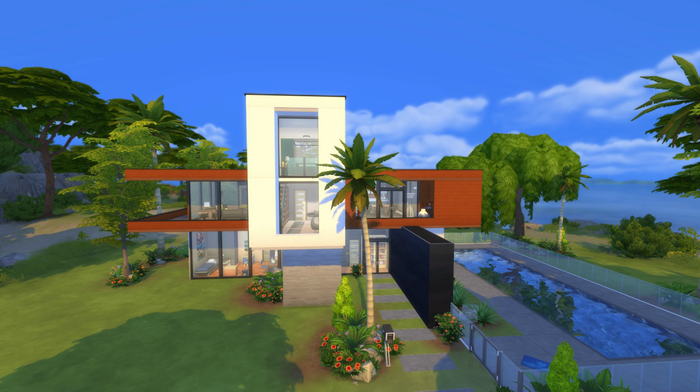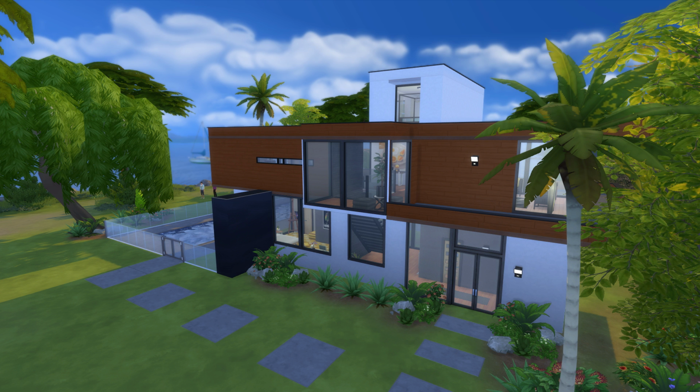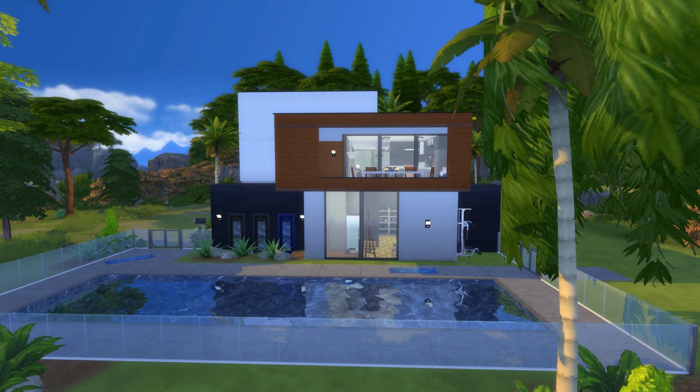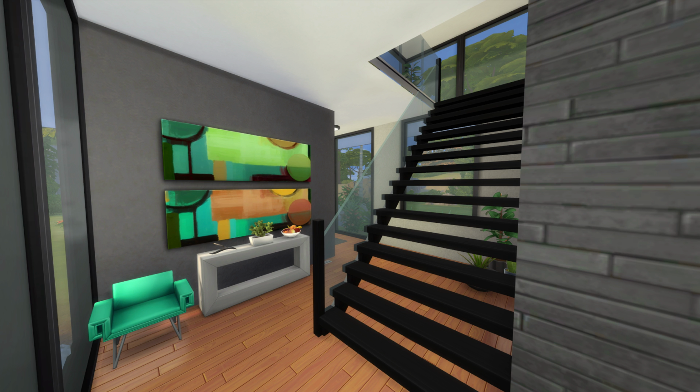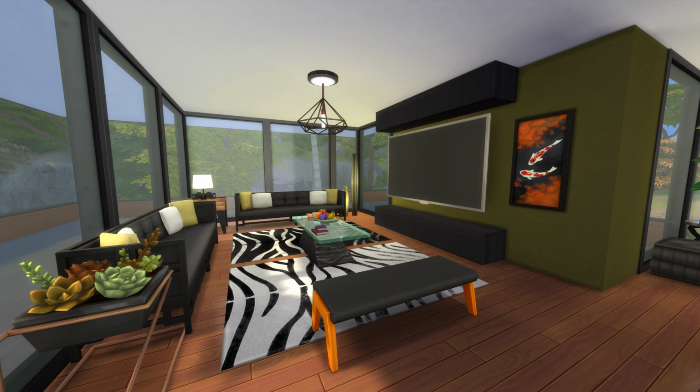Alrighty, so here we are in the screenshots. This is our build. Very simple, sleek and stylish, I would say. Let me know what you think in the comments down below of this one. The water fountains on the side. That's a nice picture. But I think it looks believable that a house like this would be on a beach lot in Windenburg on the island. I think it would legit be there.